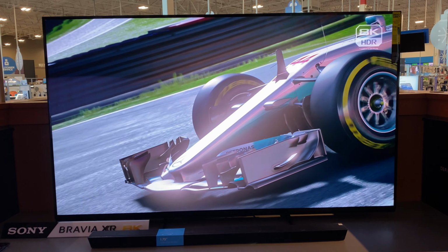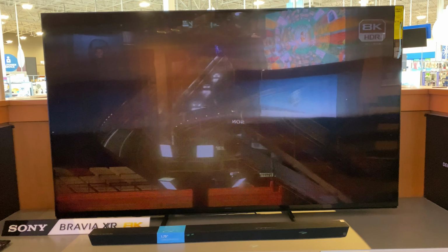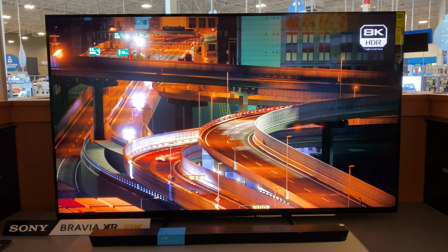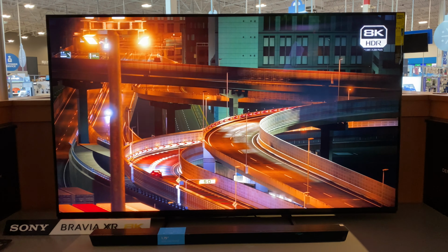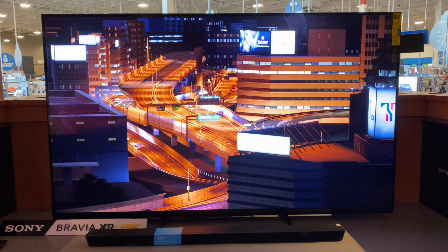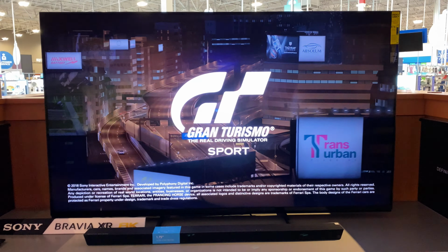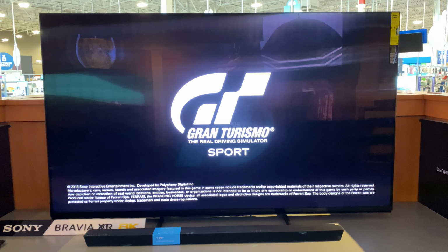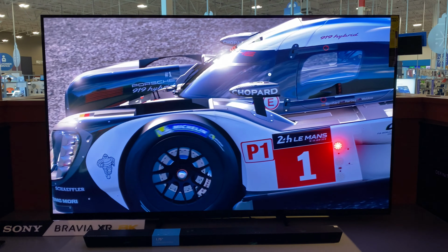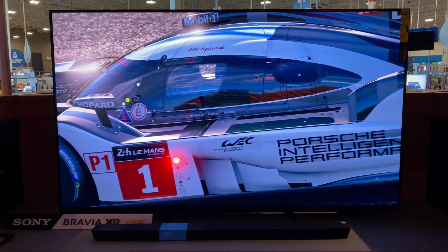I don't know too much about the black levels because I was in a brightly lit area, because you know how Best Buy is. I was in the Magnolia Center, so I really can't tell how the blacks are, but looking at it, it looks pretty good. Is it OLED type blacks? It's really hard to say, because they have this TV on the other side compared to the other OLED, so it's hard to put the displays together for a comparison between each other.